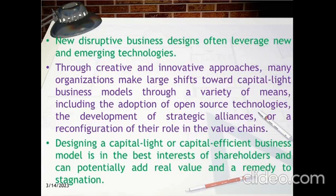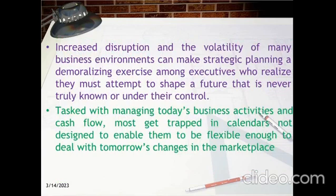Designing a capital-light or capital-efficient business model is in the best interests of shareholders and can potentially add real value and a remedy to stagnation. Increased disruption and the volatility of many business environments can make strategic planning a demoralizing exercise among executives who realize they must attempt to shape a future that is never truly known or under their control. Tasked with managing today's business activities and cash flow, most get trapped in calendars not designed to enable them to be flexible enough to deal with tomorrow's changes in the marketplace.